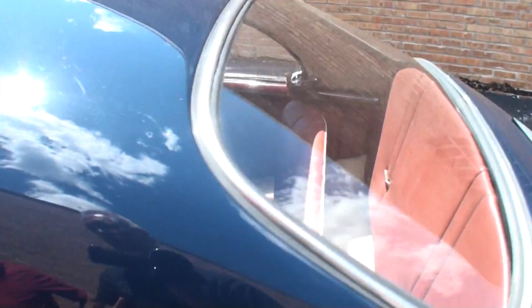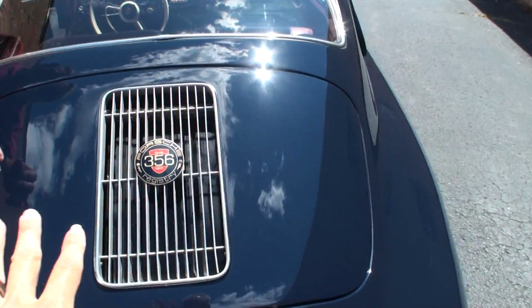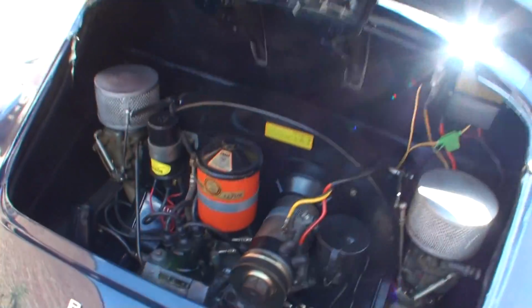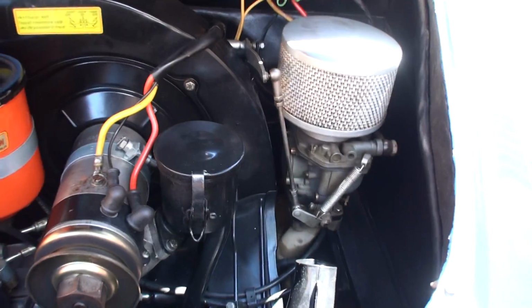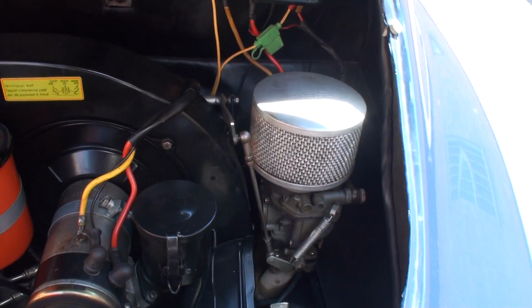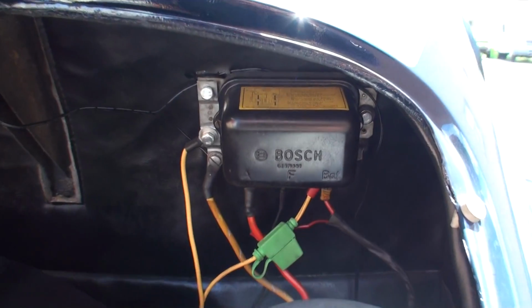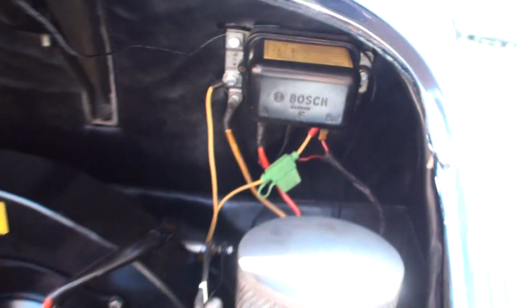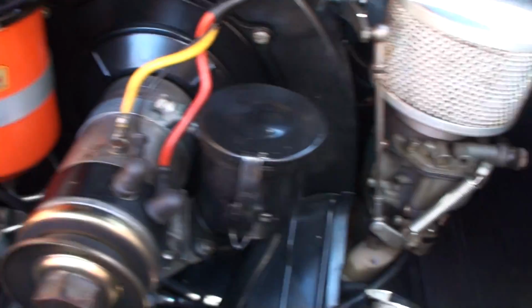Let's open up the engine compartment. Do the Germans also call it a boot, or is that just more of an English thing? I think that's an English thing. All right. So this is the engine bay. It's a 4-cylinder pancake, very similar to a Volkswagen. But a Volkswagen might have had 24 horse, and this had more like 60. That's a big difference.